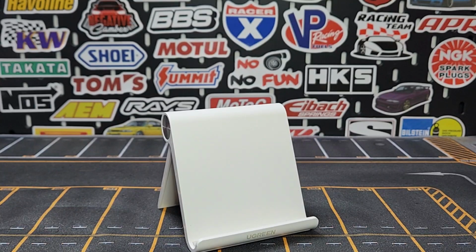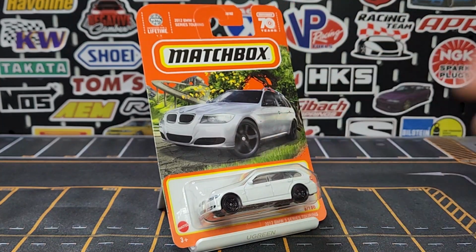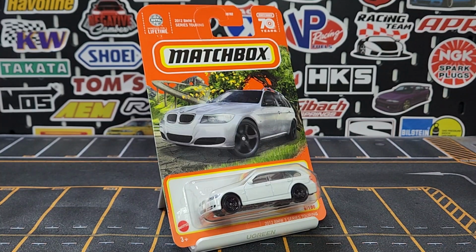Welcome, ladies and gentlemen, to another batch review for Matchbox 2023. This is mix number 10 of the year. There are two more mixes left to go. We are up to mix number 10, kicking it off with number 6 of 100.